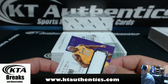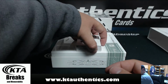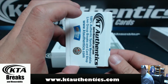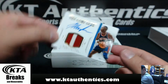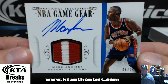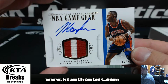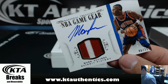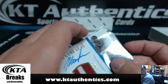Someone told me he was an Upper Deck exclusive, but I think he signed both with Panini and Upper Deck. And our first autograph, 6 of 25 for the Detroit Pistons, Mark Aguirre. Two-color jersey band. Okay, Danny. On card.